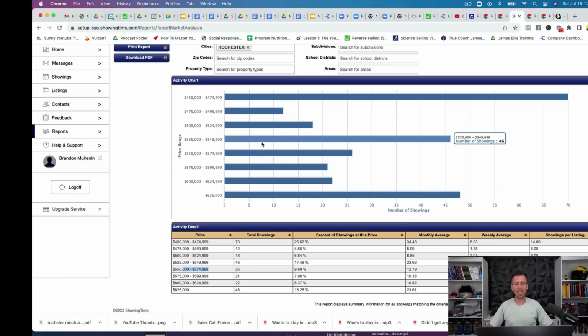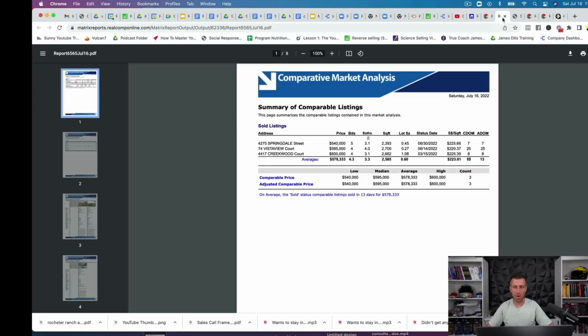So I'm probably going to land, I'm sure they're going to want to be in this bracket between 550 and 575, but because of the 5% variance, they would probably want 575. I'm going to recommend 550, okay? Because that's my variance that I think we need to be in to be ahead of the market, so we don't end up outpacing days on market, which we don't want to do. We want to sell within 13 days or less. And so that is the goal. In order to do that, I think 550 is going to make the most sense.